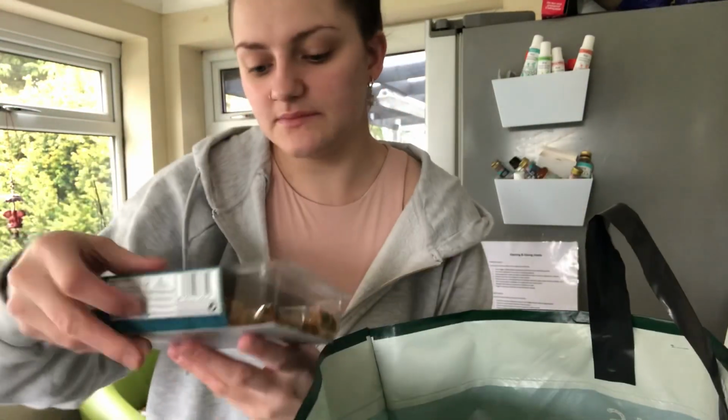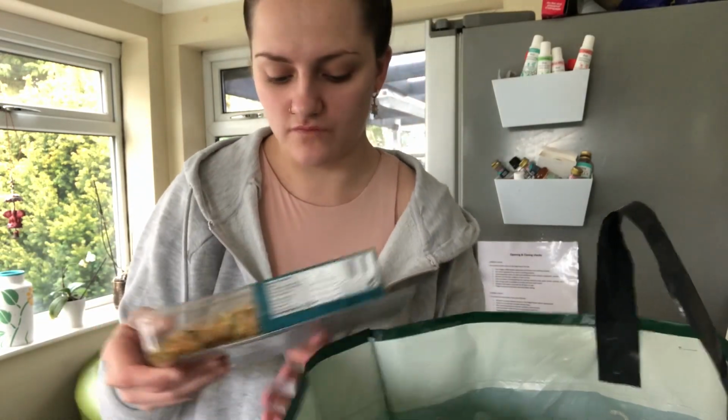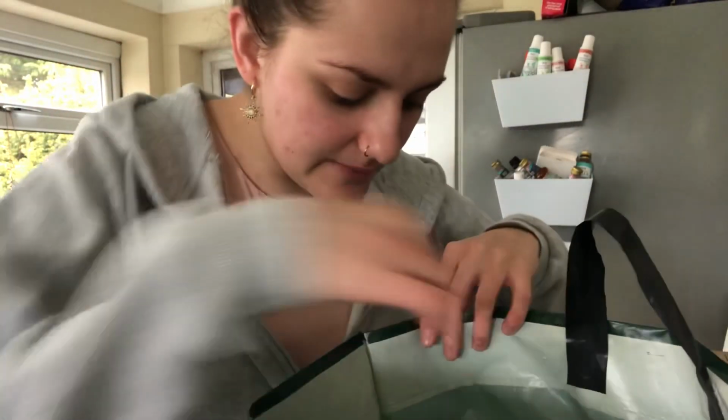I got some tempura onion bhajis. These are the Plant Kitchen ones, so they're all vegan friendly. This is what they look like, and they come with a little sauce. What else did we get?